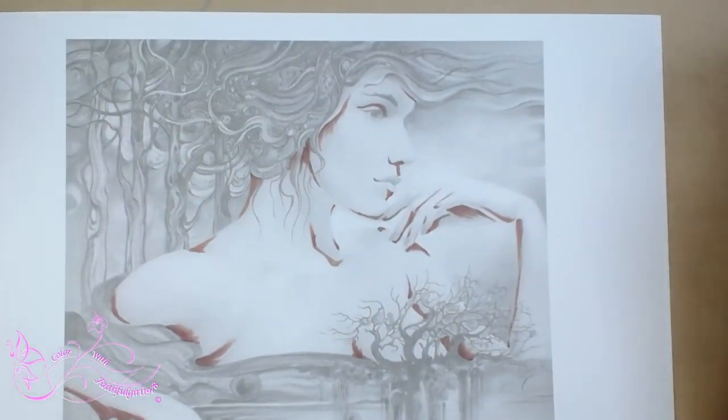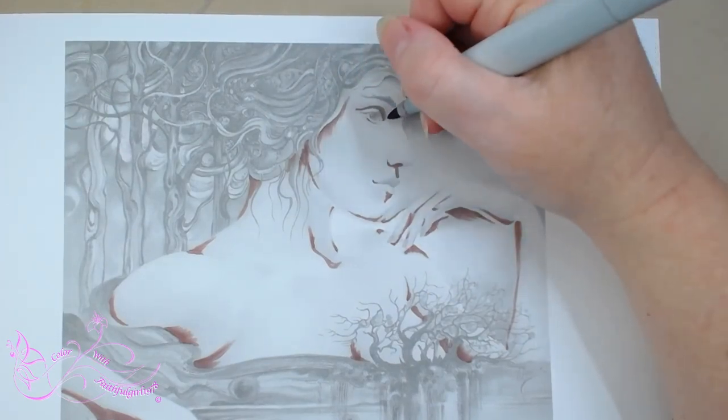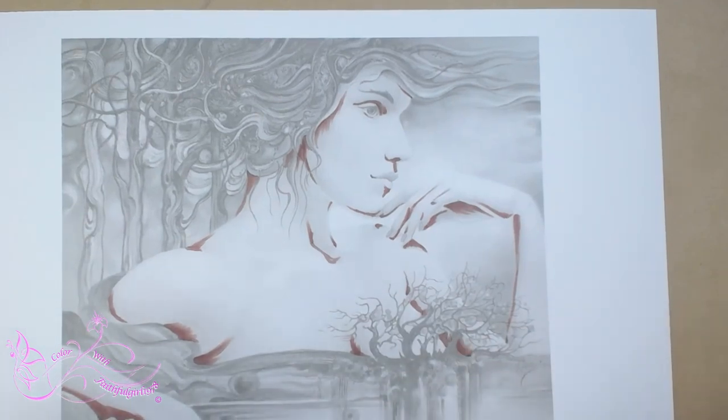I think I'm nearly done with this dark colour. Let's leave it at that for now.